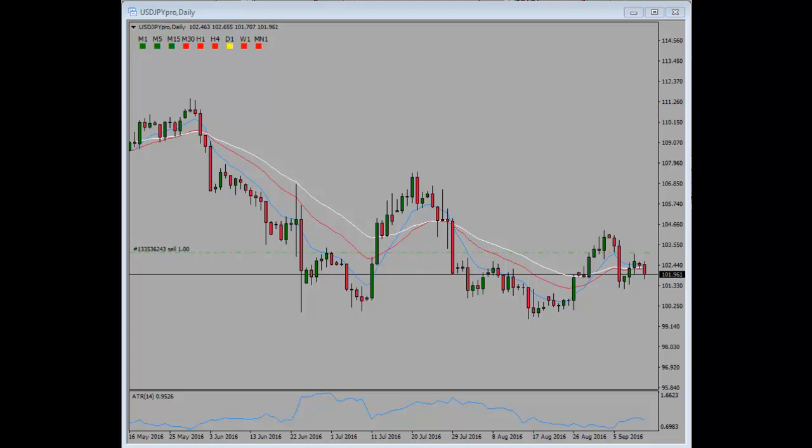So, this week, I wanted to highlight the US dollar yen as I believe this has the potential to, over the course of the coming weeks and maybe even months, put in a really significant move lower.